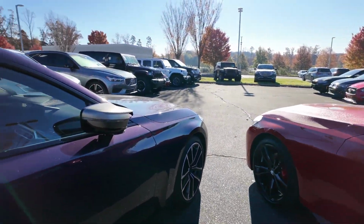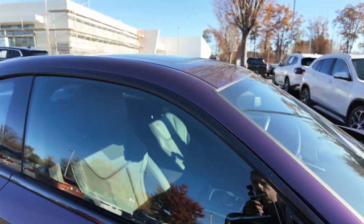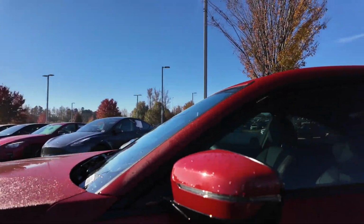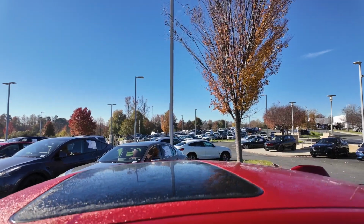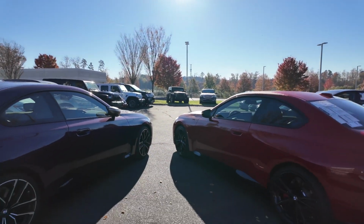And then we have some more trim accent differences like the brushed aluminum. These are power folding with the camera and the turn signal. There's also a sunroof for this model. And then for this model here, we just have the turn signal with the body color there, and then a sunroof as well. And again, some of these are options, just depending on how you would like to spec them.